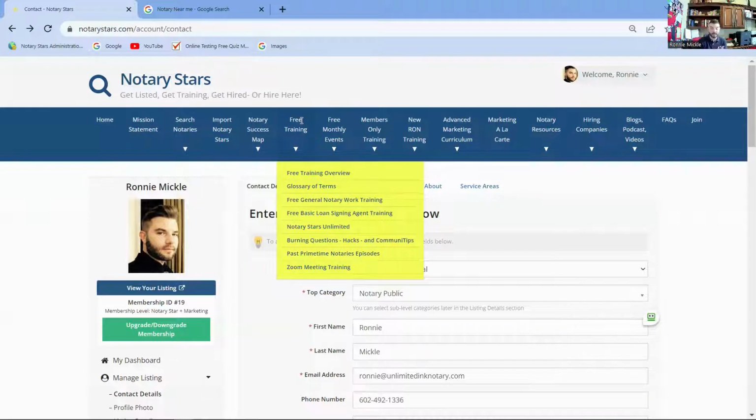And that is a document by document training. We do a buyer's file, half of a refinance. And then at that point, you probably want to consider joining us for expanded training. We have a once a month live event called Notary Stars Unlimited.